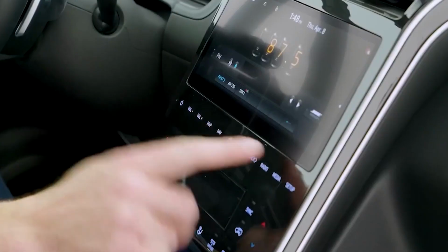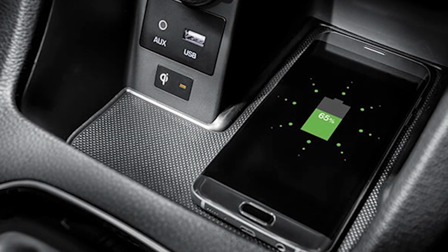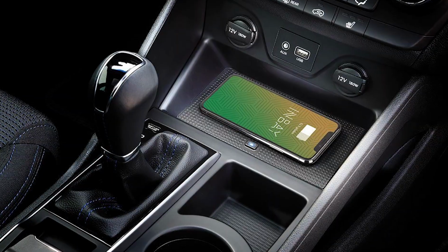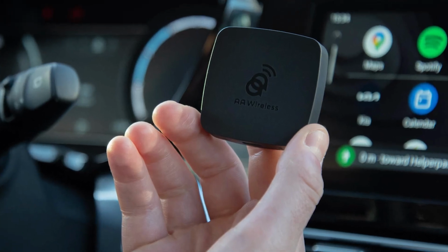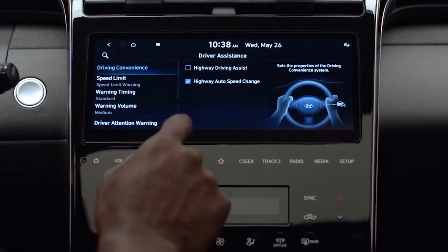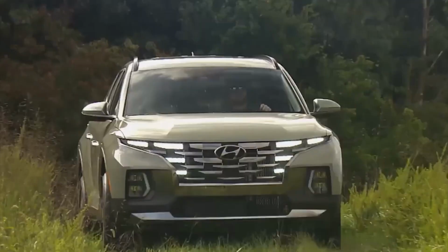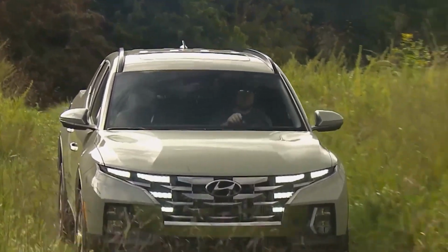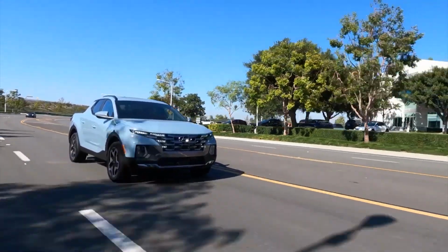The Santa Cruz has plenty of connectivity options to keep you on the cutting edge. Alongside wireless device charging for your smartphones, the truck offers wireless pairing for both Apple CarPlay and Android Auto, ensuring seamless integration with your favorite devices. And for those audiophiles out there, feast your ears on the available 8-speaker Bose sound system, delivering an unparalleled audio experience that'll make every drive a concert-like sensation.